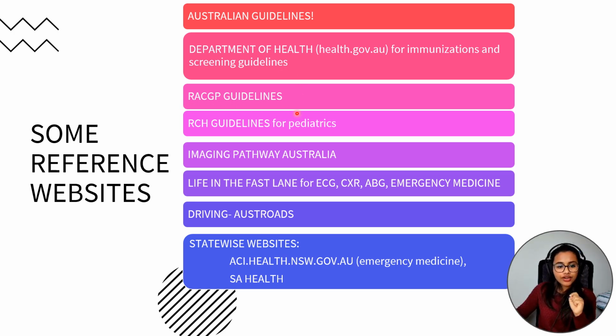Now, as I mentioned, RACGP guidelines is really good for all the medicine topics, the internal medicine topics. RCH guidelines is something that I referred to a lot for pediatrics, and they have written it in a very beautiful way, and you will really understand the topics well. So RCH guidelines is really good for pediatrics.